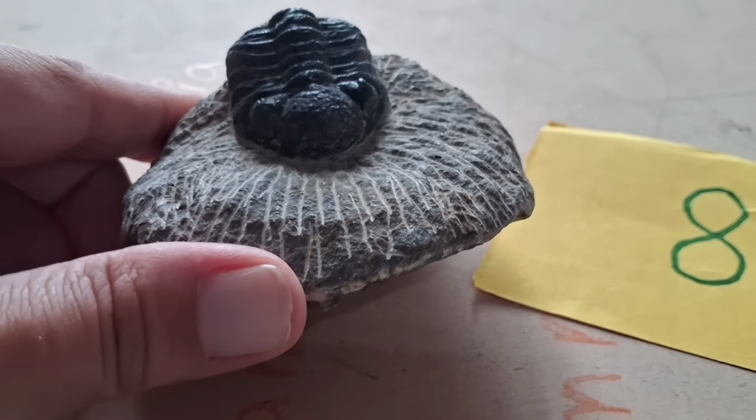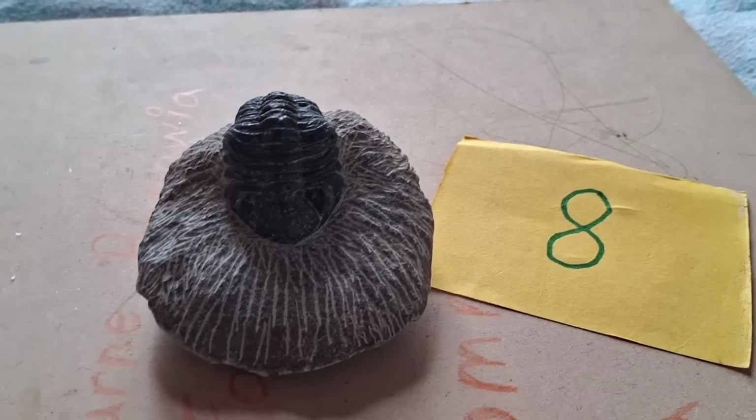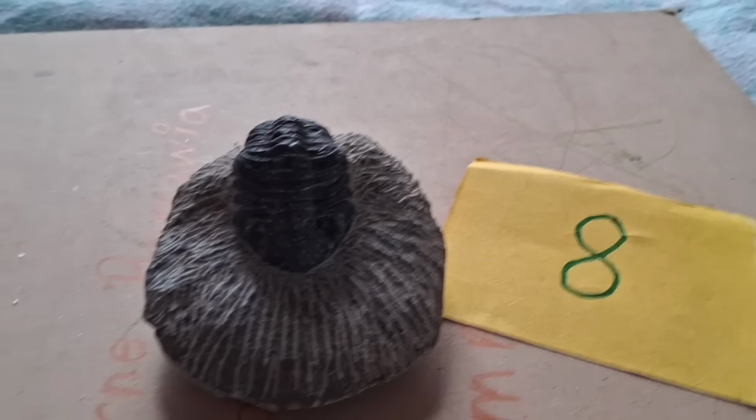So let me know if you're interested in number 8. He's a pretty cool little dude. He's not very beautiful, but he's definitely interesting.